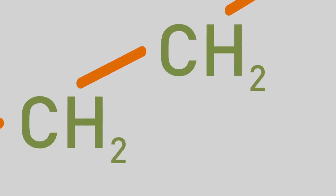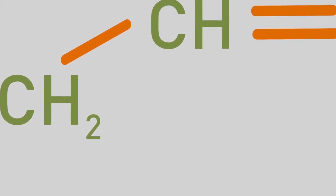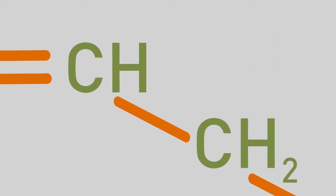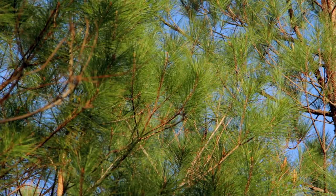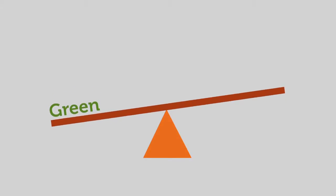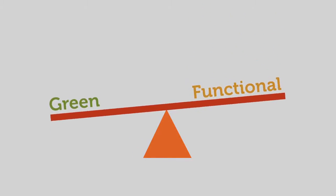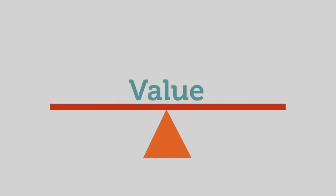It's a very large molecule. What that does is it gives it a lot of functionality to do different things in its applications. So really for us, it's not so much about what the chemical is, it's about the application and the functionality of the chemistry. And it's that that's hard to replicate, it's hard to duplicate, and it occurs naturally in the material. So now we have a balance between green, sustainable, and functional materials. And when you combine that, you create value.